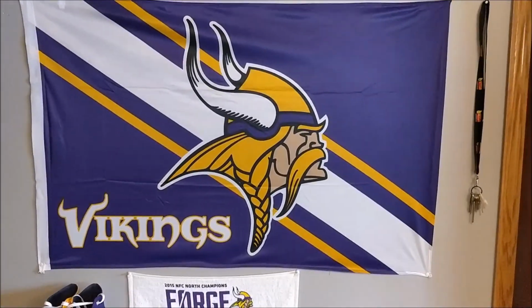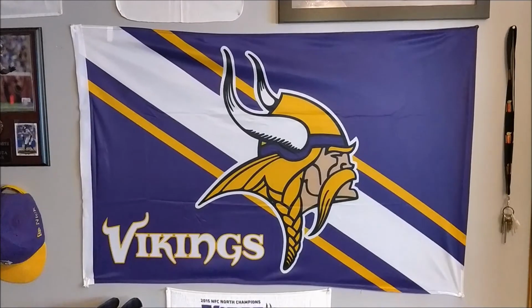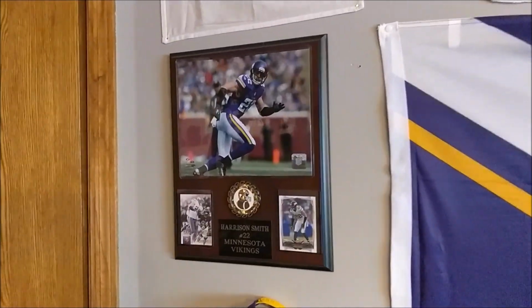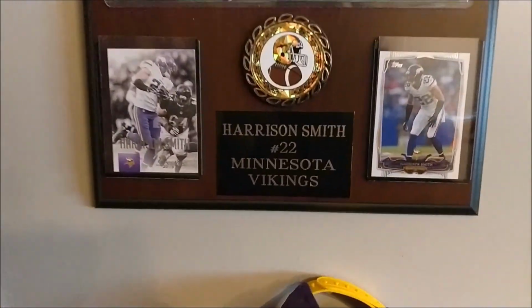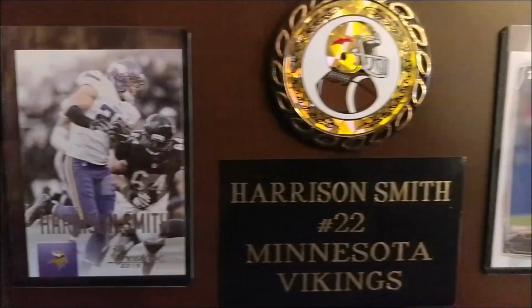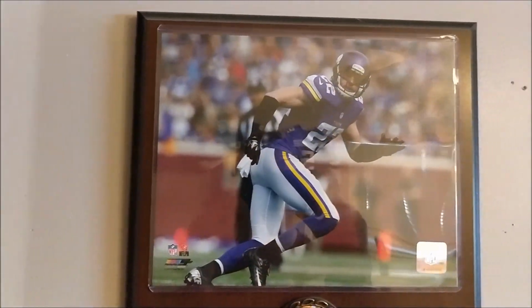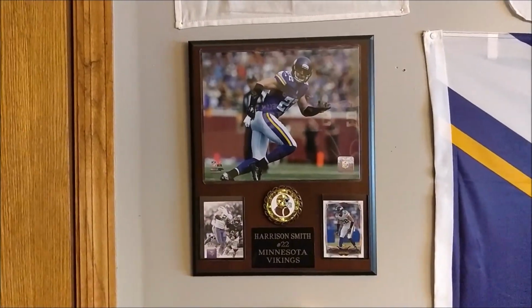Here's the other flag that I was talking about in the last clip. Like I said, it's just like that one, except it's more mellow and toned down. That's basically all I have to say about that. This is probably the coolest thing that I have. This is a Harrison Smith plaque. As you can see, it's got his name, number, and the team he plays for. We got 2 cards right here, and those are pretty dope. And then we have an 8.5 by 11 maybe right here, so it makes up this entire plaque, and it's really dope.